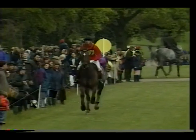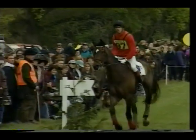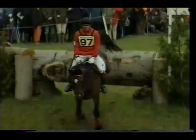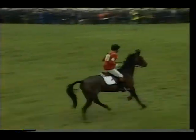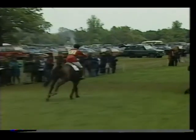Justin Ace coming to the quarry now. And Karen O'Connor. Doesn't look as if he's going that fast. 80 jumping penalties. And in fact, although this is undoubtedly the shorter route, it's debatable how much quicker it is because you have to check that much coming into the first element. Justin Ace just beginning to look tired.